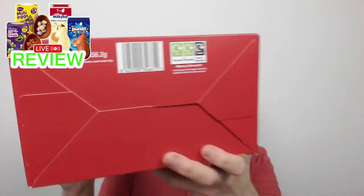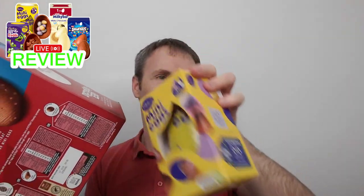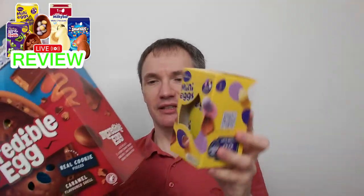556 grams, but I say between £10 and £15. Can't quite remember what this one cost, but I'm sure it was over £10. So we think this small one here, well, it does look a lot smaller. I mean, it is a lot smaller. Maybe just so we can hold it correctly.